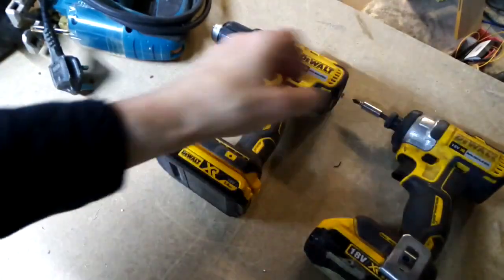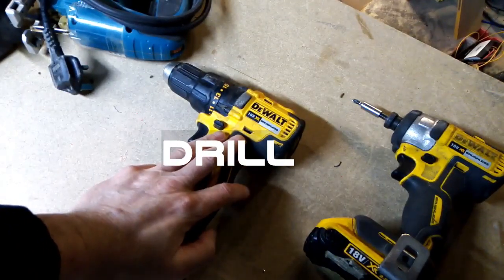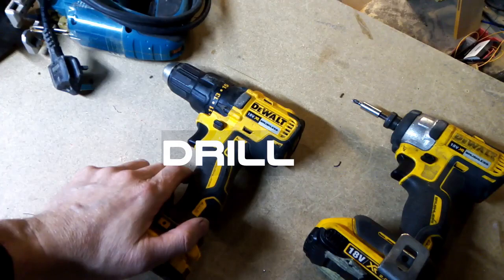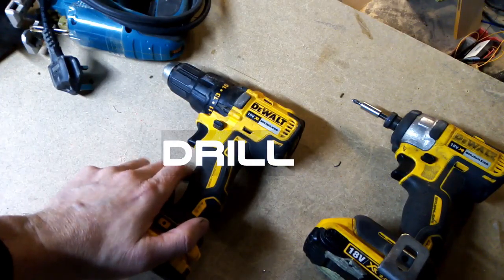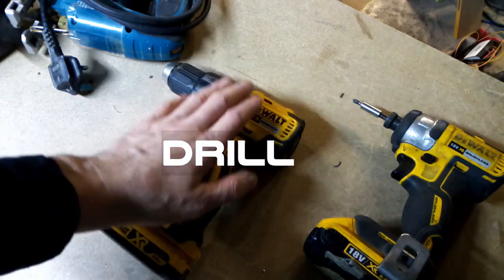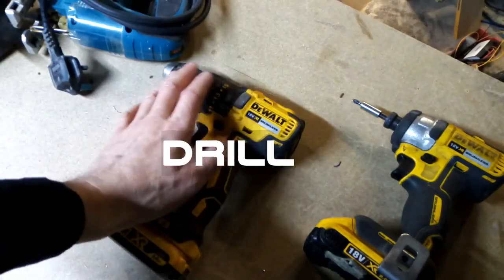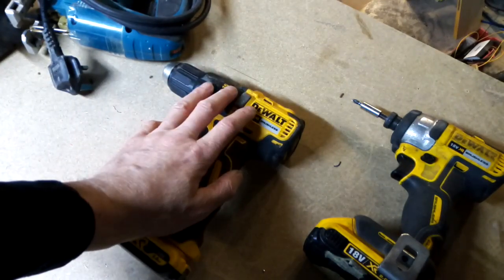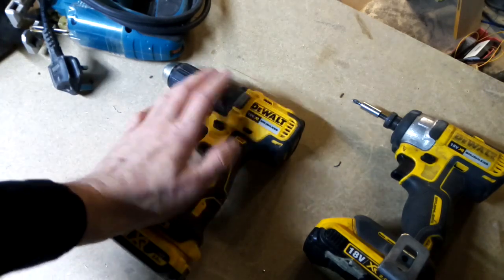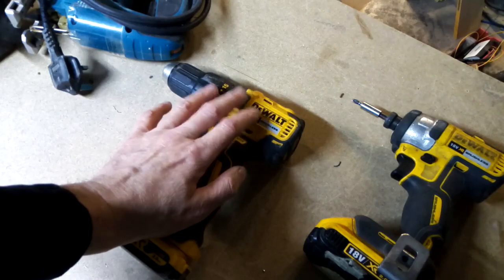Okay, next, the drill. Again, it doesn't have to be a professional, expensive, high quality tool. I use DeWalt because I use DeWalt, but it's good if it has metal gears inside. The cheaper DeWalt has plastic gears, and this one is probably with metal.